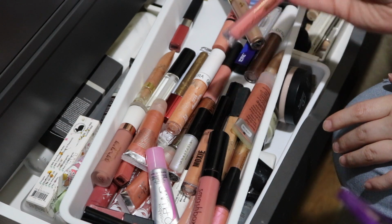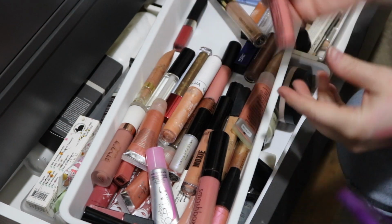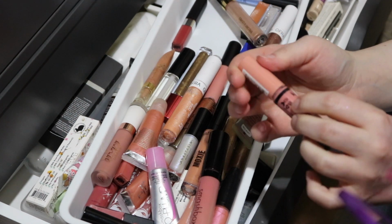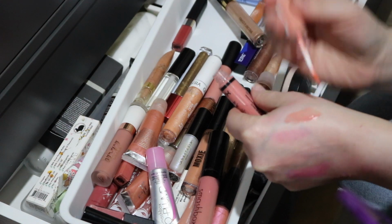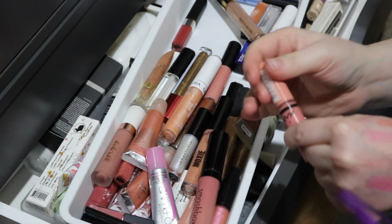It means that it's old. I need to say goodbye to it, which is sad because I really liked this one. Next up is this NYX Butter Gloss. This one is in Creme Brulee. This one is probably my favorite NYX Butter Gloss. It's a really pretty peachy nude shade, but it's just sheer enough that it's not, you know, overwhelming on the lips. Definitely keeping this one.